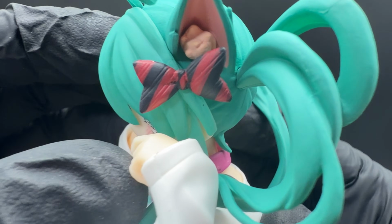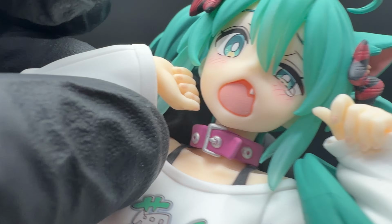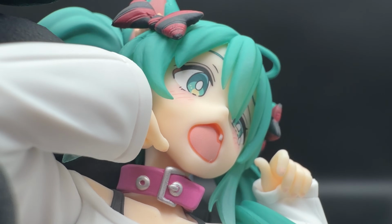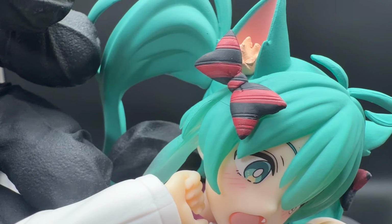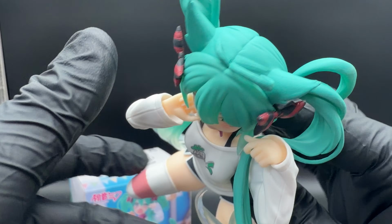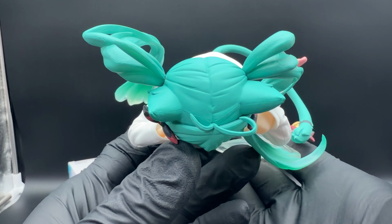Clear parts are used at the ends of the twin tails, changing from the stronger hair color into lighter, transparent tips. These clear ends make the long twin tails feel lighter at the tips, while also making the final curves and spread of the hair easier to read.